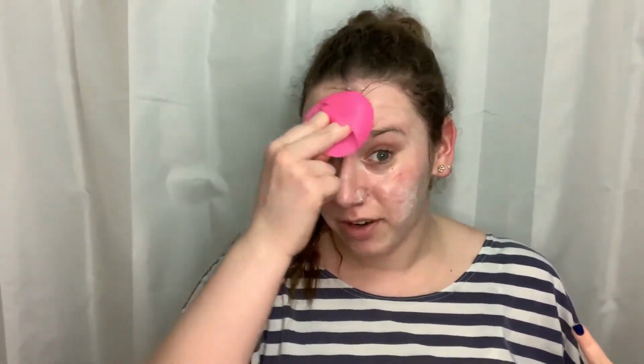Once I have the cleanser on, I like to go in with a plastic face scrub and just really scrub it in. If I'm being 100% honest, I don't know exactly the effect that this thing has, but I like to think that it's really getting in there and cleaning out the pores, so why ruin the illusion? Now that my face is nice and red, let's scrub it. Again, I'm just going to wet my face.